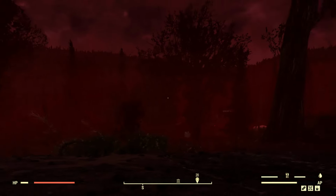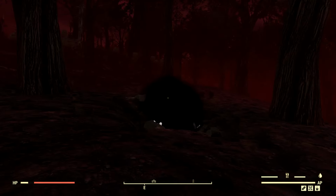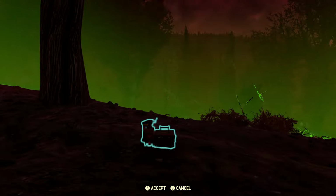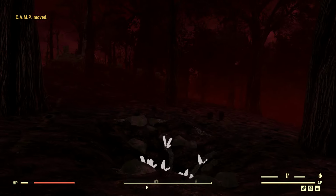Okay, it just got really dark when I got here. Daggone it. Oh, wow, and the lightning just struck. Would you look at that? Yeah, the storm is starting here, so it looks a little creepy right now. Sorry about that, guys, but I'm telling you, this is a good camp location here.